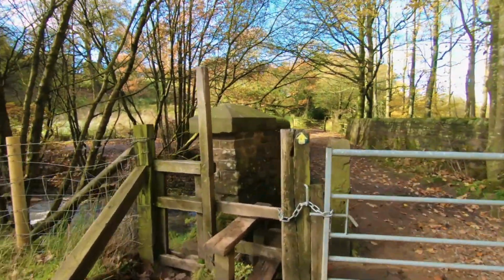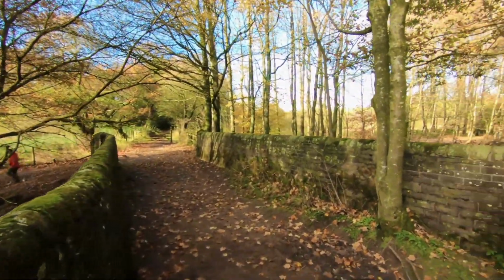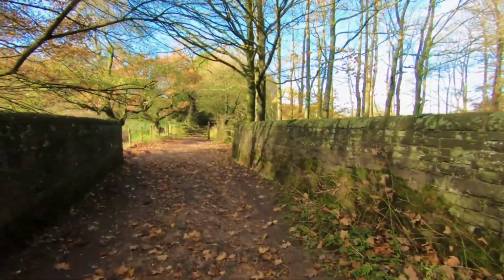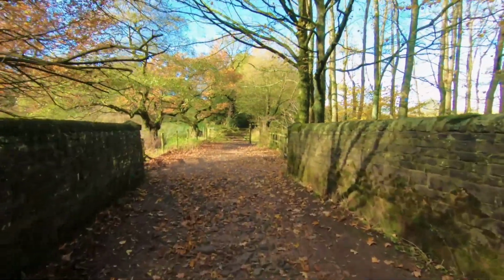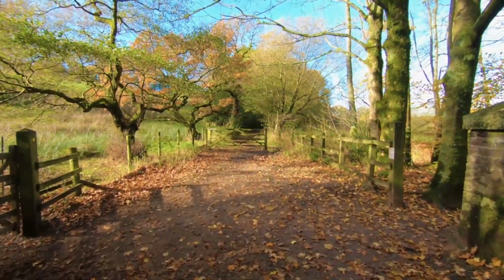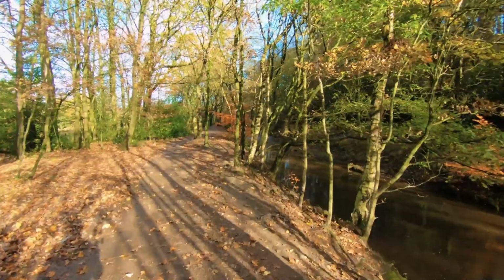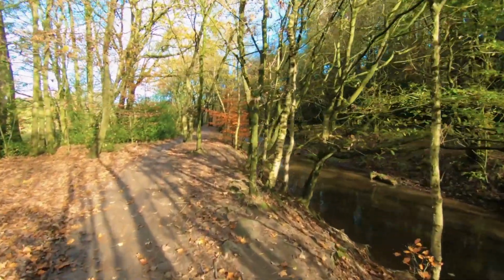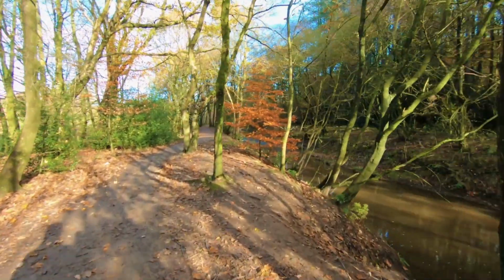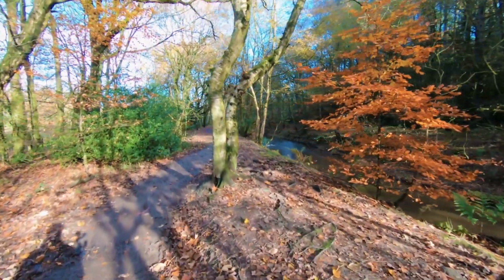Head along the main path, we go over a stile, which then takes us over a stone bridge which leads over the Goit. Blue sky in front and some trees. We take the path that leads to your right, so the Goit is on your right hand side. You may be able to hear the sound of geese as they were flying overhead.